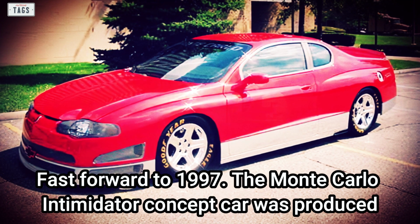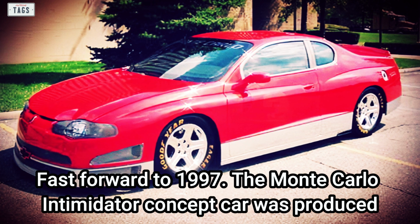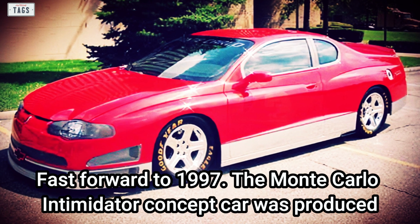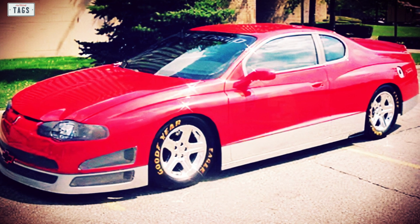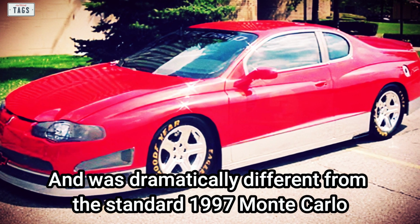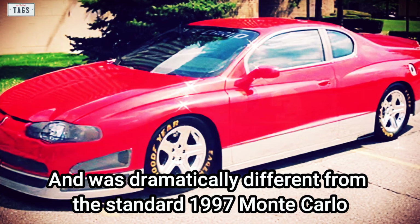Fast forward to 1997, the Monte Carlo Intimidator concept car was produced. The concept sported aggressive styling cues and was dramatically different from the standard 1997 Monte Carlo. The concept was said to be a preview of what was to be expected for the forthcoming 6th generation Monte Carlo.